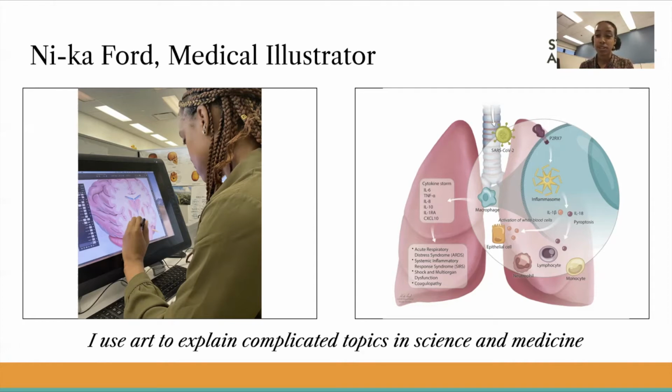So, I'm a medical illustrator and I live in New York City. I'm from Atlanta, Georgia, and I am currently a medical illustrator for the Icahn School of Medicine at Mount Sinai. So, I'm going to be showing you some of my work and just going to discuss how I got into this career.